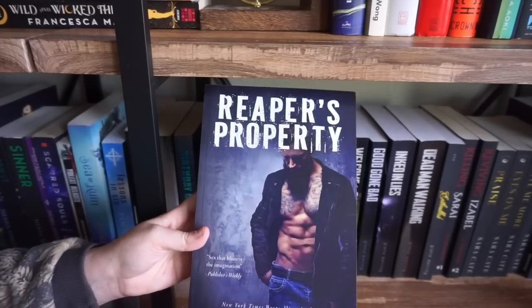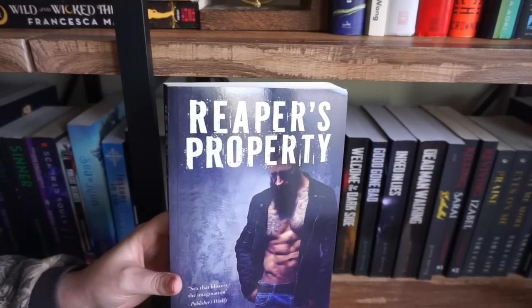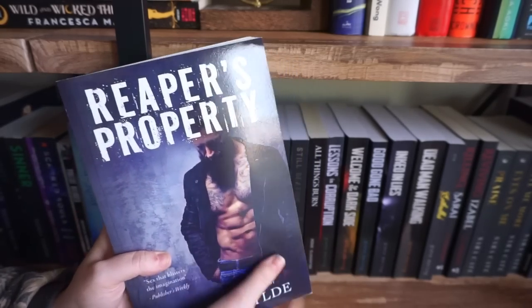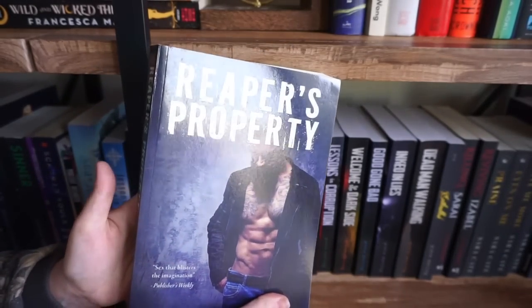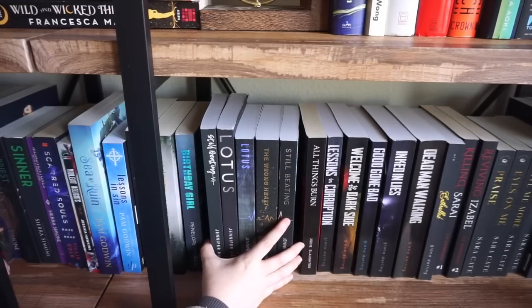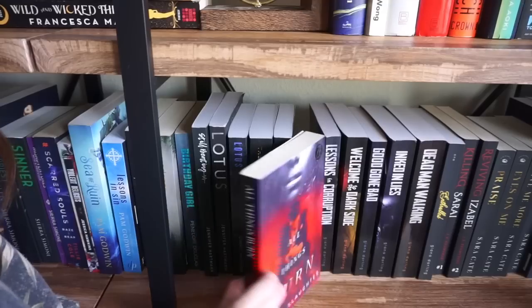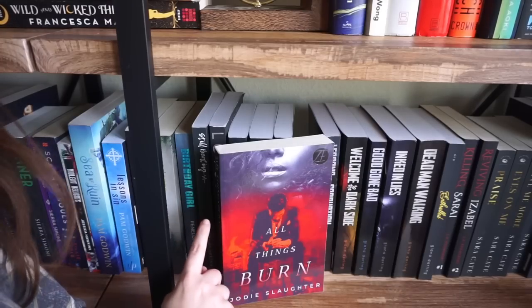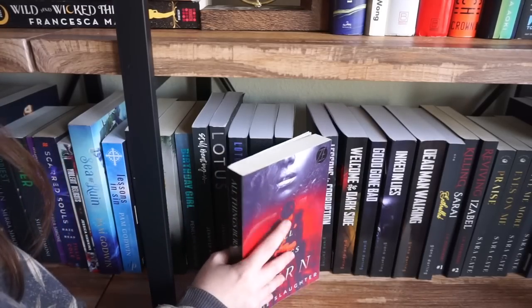Reaper's Property by Joanna Wild, I think I'm gonna get rid of. I did read this. I actually owned the whole series and I ended up unhauling all of the rest of the books in the series and I only kept this one, but I didn't like this. Then we have all of my beautiful Jennifer Hartman books. Obviously I'm keeping them. All Things Burn by Jodi Slaughter, which is a dark romance hitman book. It sounds amazing and I really want to read it at some point.